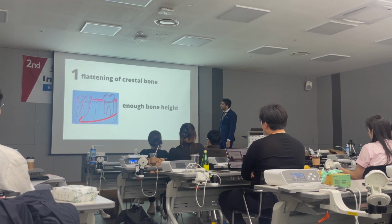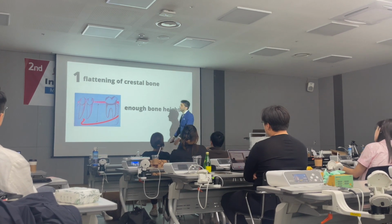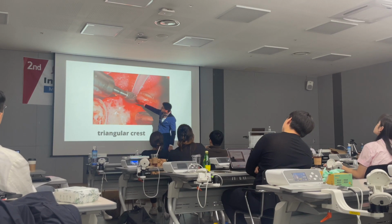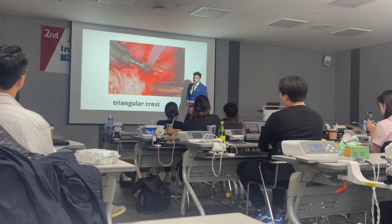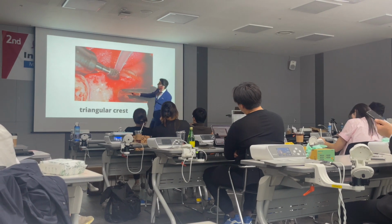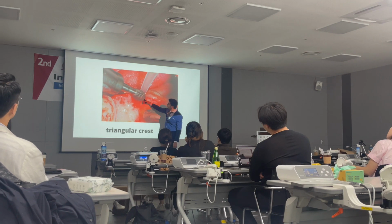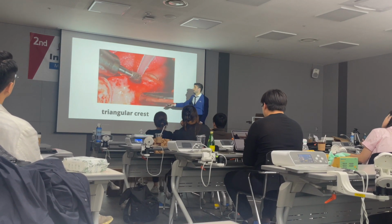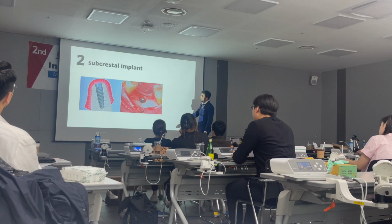So, let's say we have enough bone height, but our bone is triangular. So on top, we don't have enough thickness. So we can reduce the triangular area in order to increase the amount of millimeters we have buccally and lingually, and place our implant. So reduce the height in order to have 2 millimeters, and then 2 next to the other tooth, or 2 to the other, or 3 to another implant. Another technique is to place an implant subcrestally.